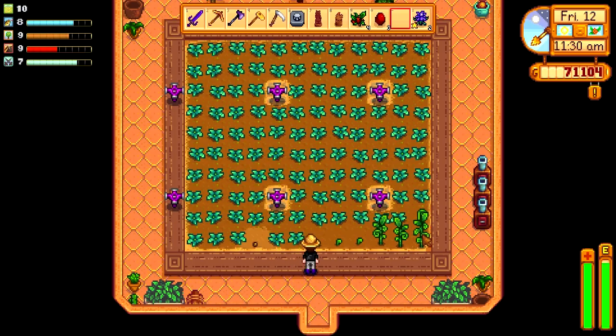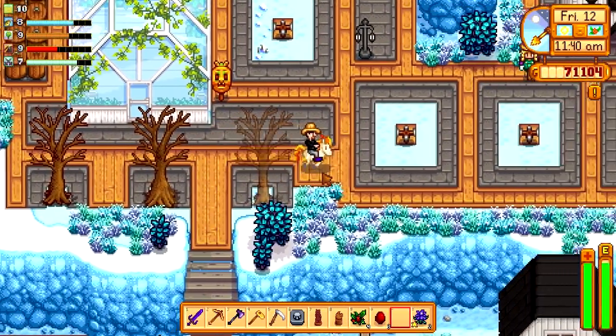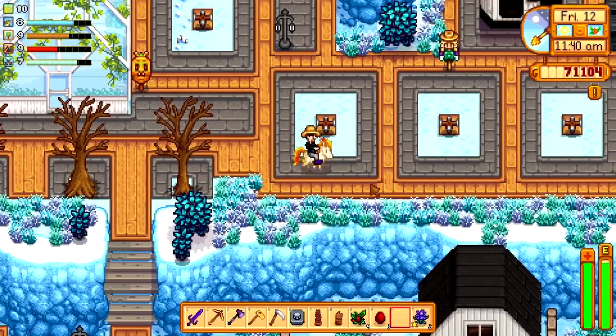But yeah, we've got 1, 2, 3, 4, 5, 6, 7 ancient seeds now, whereas we started with 1. So it's slow progress, but we're getting there eventually. We'll manage, we'll manage. I need some wood. I've got 77 wood.